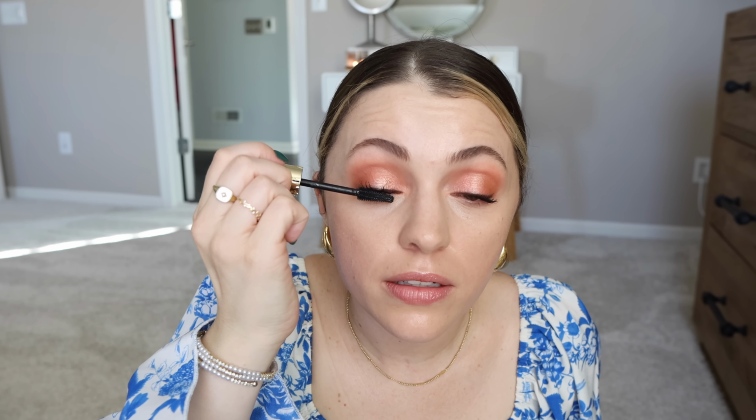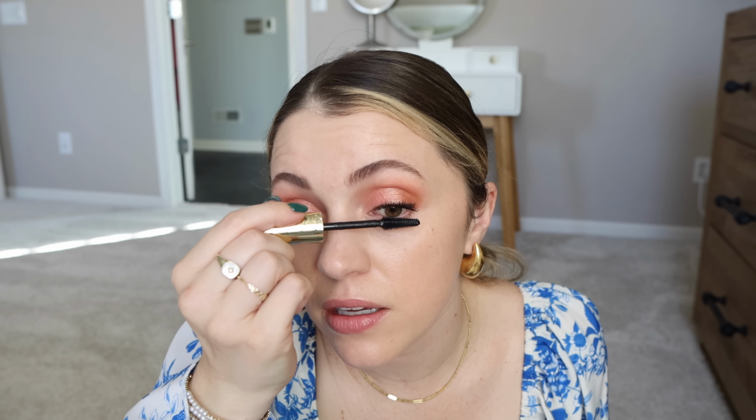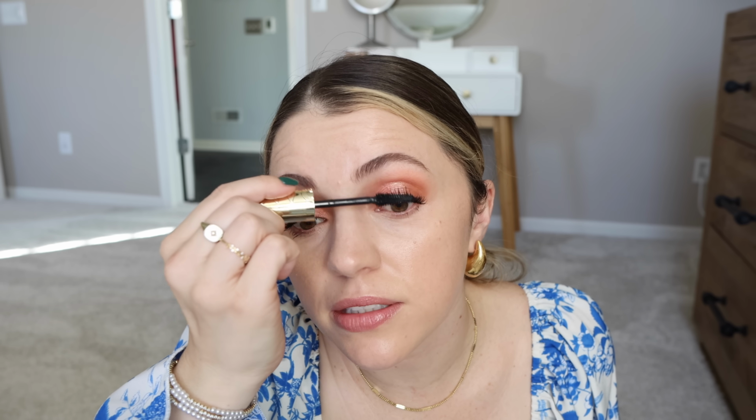Okay, I definitely feel like it got a little more volume over here. I don't know if it's because I had it open for a minute. Let's see if we can add a little bit. Okay. I mean, it's certainly curling too. I'm definitely noticing it's pushing the lashes up. So if you are into that kind of thing, and you like the separation and length, you might like this. I'll let you know if it flakes or smudges down in the wear notes.